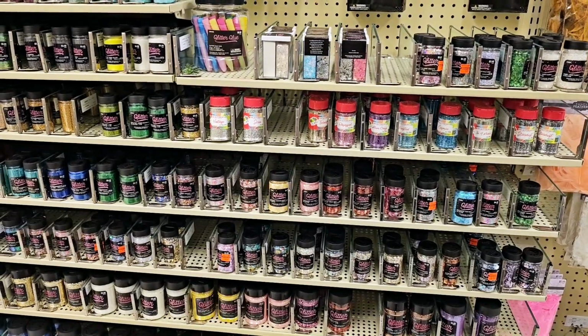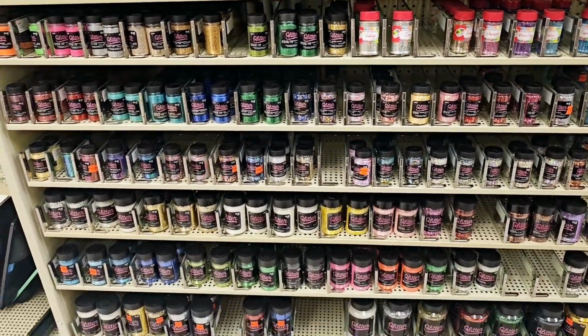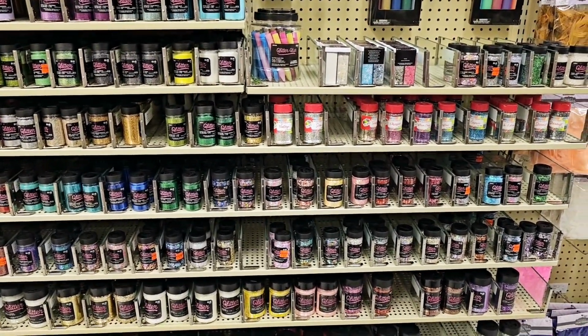This one right here is going to be really good for Valentine's Day, and if you just need glitter in general, they have big bottles also on clearance. There's a huge gold one over there, so definitely check this section out and see what you can find.